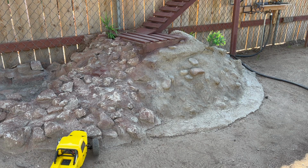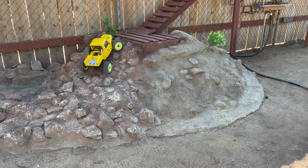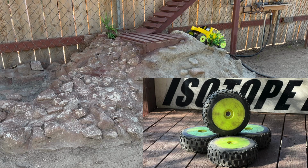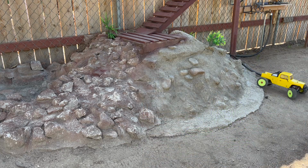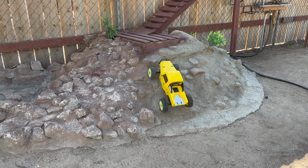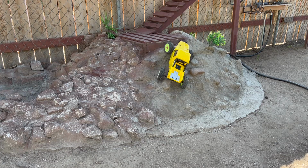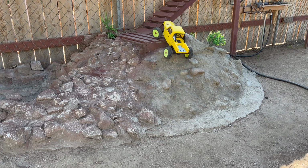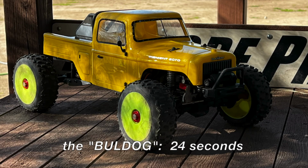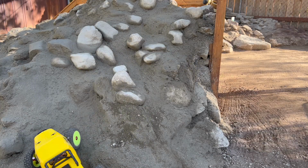These have been in the tire bucket a long time. The sidewall simply says Bulldog, spelled exactly like that. They are straight up 8th scale buggy tires with little dog bone shaped tread on them. I don't know who makes them. I know GRP still makes a tire named the Bulldog, but I have no idea. These have been around nearly forever. But I guess those little dog bones must grab pretty good, because the Bulldog ran that in 24 seconds. Less than half the time of the control group.